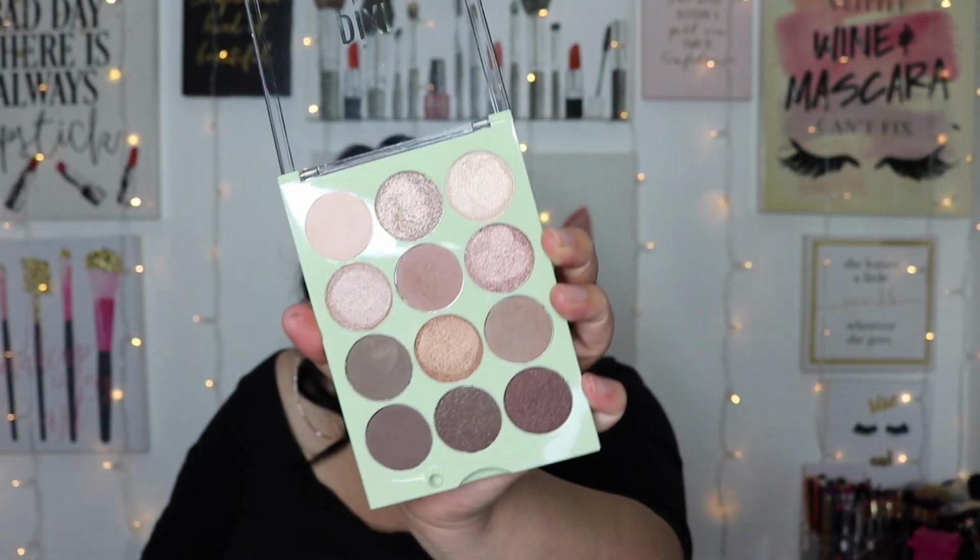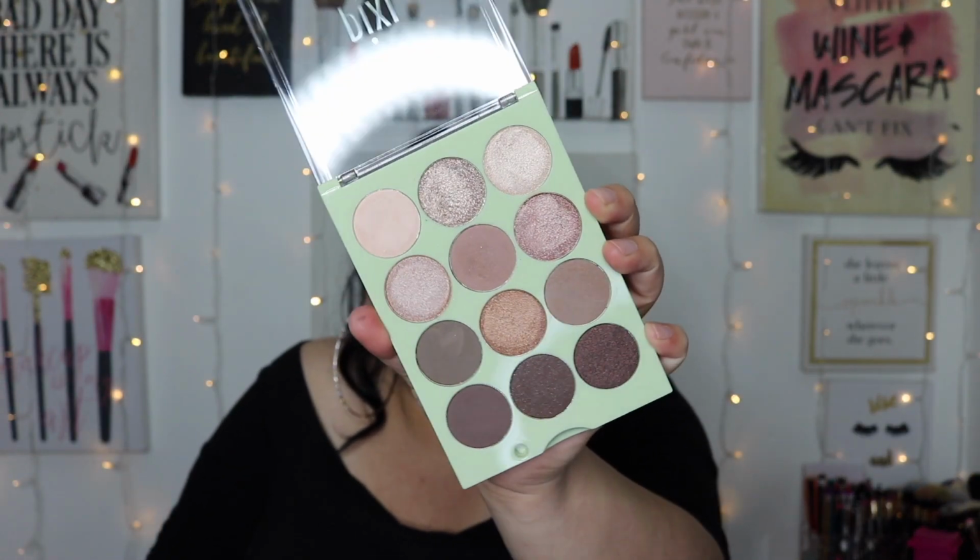I've been putting the first shade, which is called Sheer Sand, I think, in the lid as well, and it's just such an easy look. I really have been enjoying this palette, and I'm glad I tried it out. I really gave it a shot, because if I was to see this palette, I would be like, yeah, it's not a palette for me, but I actually ended up liking it a lot.